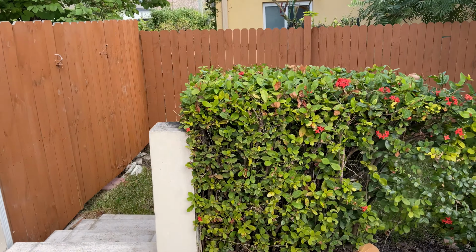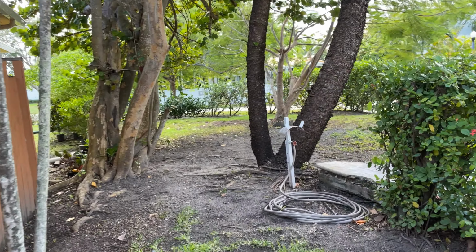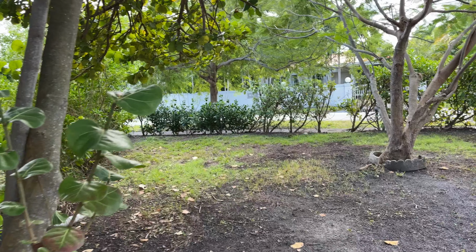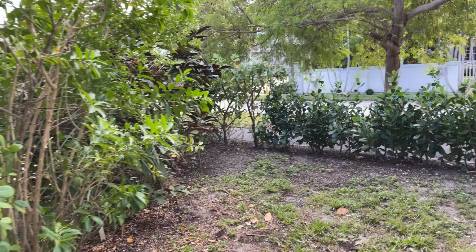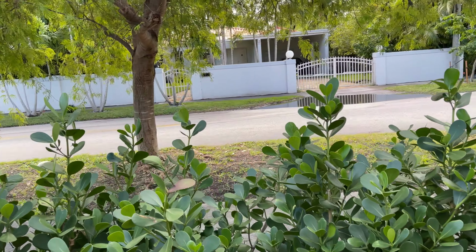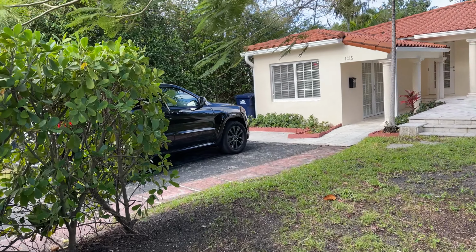We'll take one more walk through the front yard here since we didn't do a too thorough walkthrough of the front yard. And you see the soil here in Miami Beach, this is basically sand. So it's kind of tough to keep the grass growing here. It's not really native to the area. But I do like this neighborhood a lot, and I would definitely do a neighborhood tour of this area for you guys real soon.